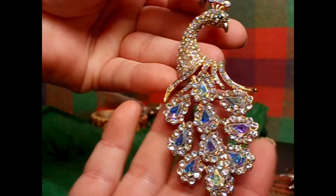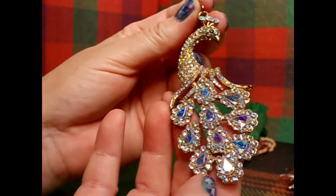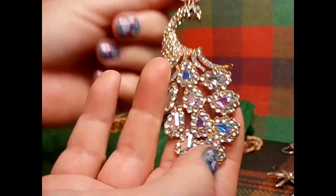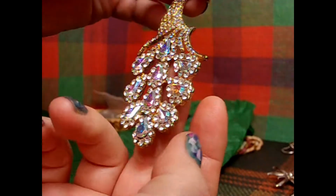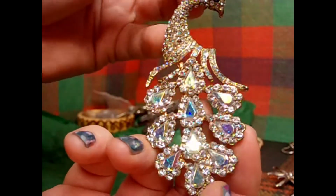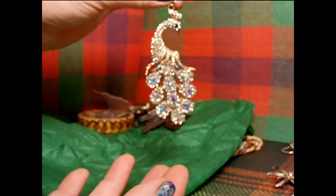Wow, very pretty. It's a peacock, and I don't see any gems missing. Very pretty. I don't see any markings. Gold tone with these AB gems. Very pretty. Very, very pretty. Definitely a statement piece if it was on a necklace.